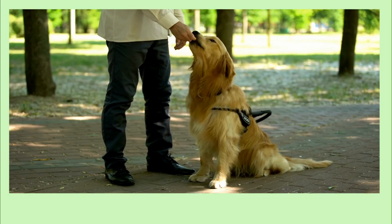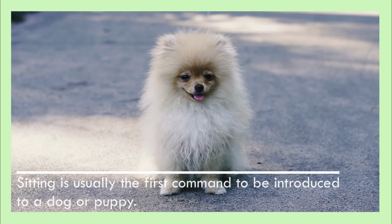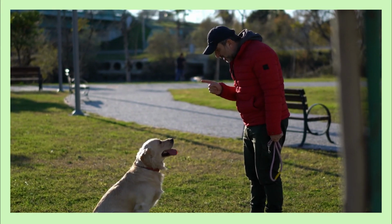Sit. Sitting is usually the first command to be introduced to a dog or puppy. Put a treat on your pet's nose. Lift your hand upward and tell your dog to sit.